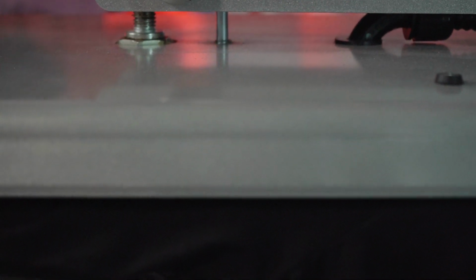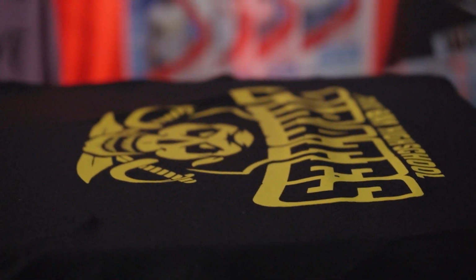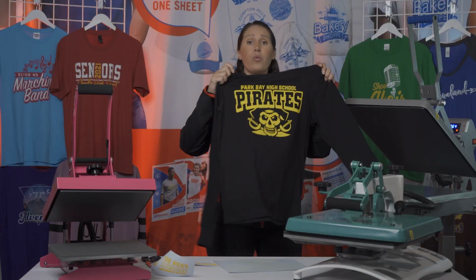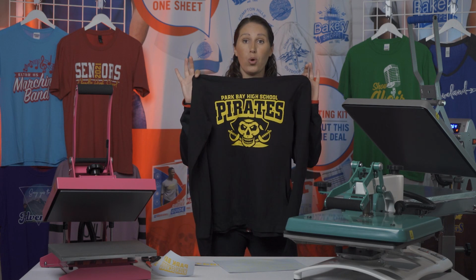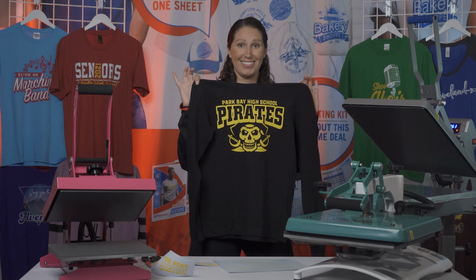And then once we're ready, we can go ahead and lock down the heat press for 5 seconds, super fast, and we'll have a screen printed shirt ready to go. We peel the transfer paper away immediately, and then we have our spirit wear ready to be sold and worn by students and parents and fans.